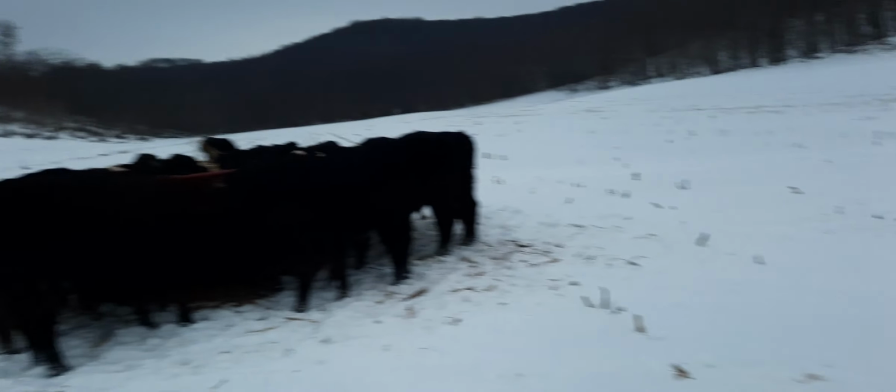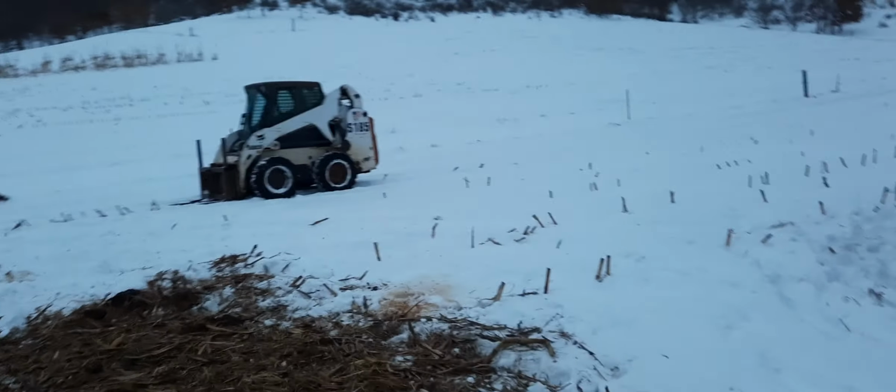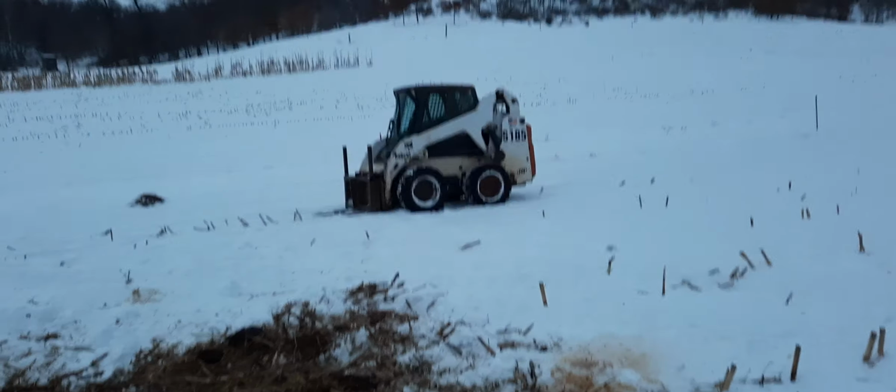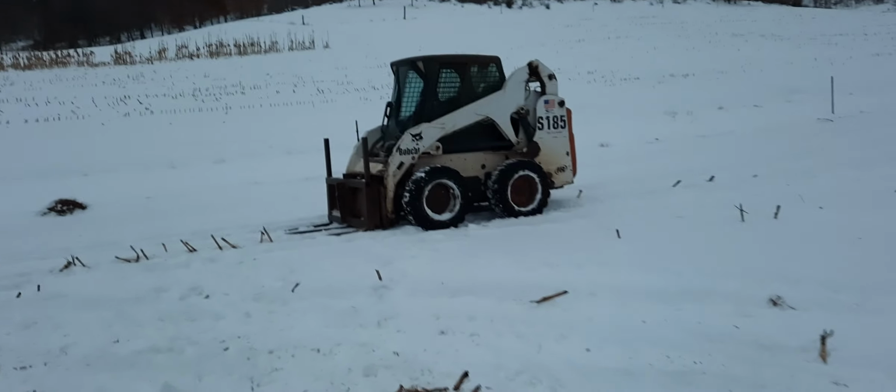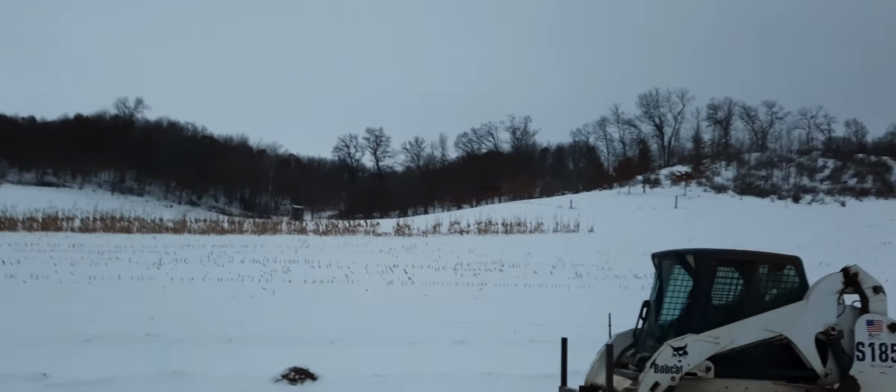Time will tell. But anyways, I'm going to hop in my Chariot over here, get back in the heated cab, and go in and feed the steers. So yeah, anyhow, that's a little update on the outwintering.